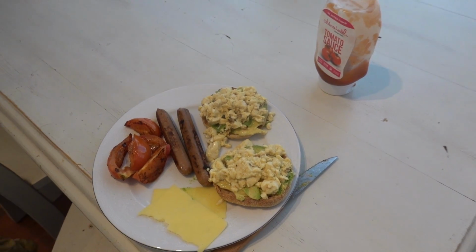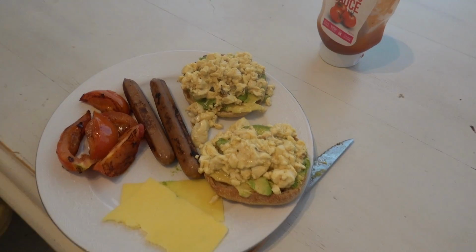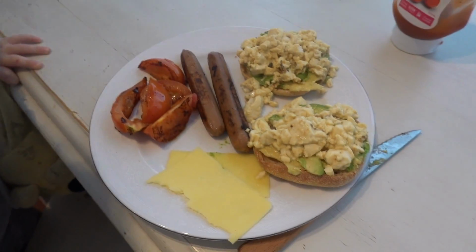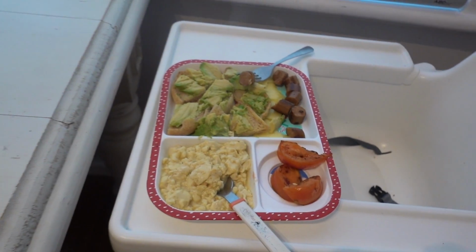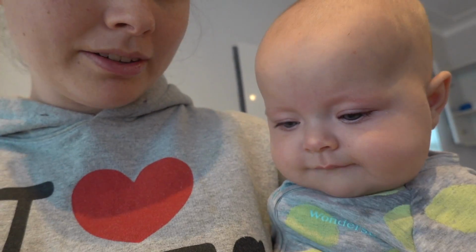Alrighty, so while I charged the camera, I made us some lunch. It's a pretty big lunch. We're having tofu scrambles, sausages, veggie sausages, cheese, tomato, and avocado. This little girl's having some separation anxiety. Hi, you're with me now though. I need to make some lunch. All right, let's eat and then we'll do the room.